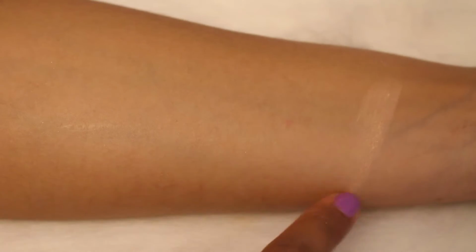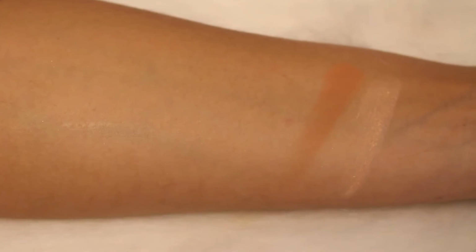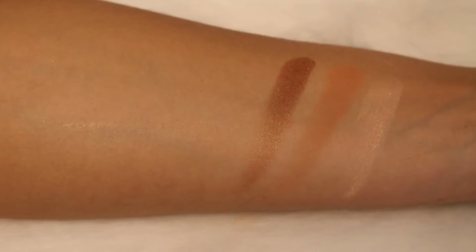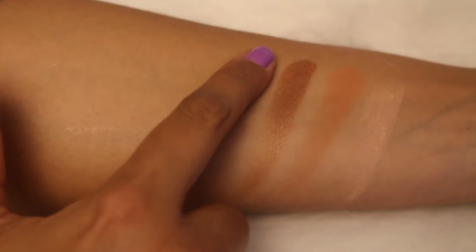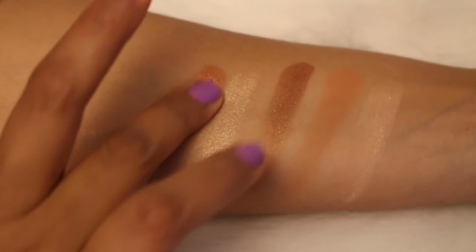Okay, the first shade is Spread the Love. It's a medium peach with gold sparkles. The next shade I'm going to swatch is Peanut Butter, and that's a matte medium orange brown. I love that shade. This next one is Peanut Butter Cup, a metallic golden bronze with gold sparkle, also another favorite. And next is Bananas. This is a soft peachy gold with fine gold shimmer.